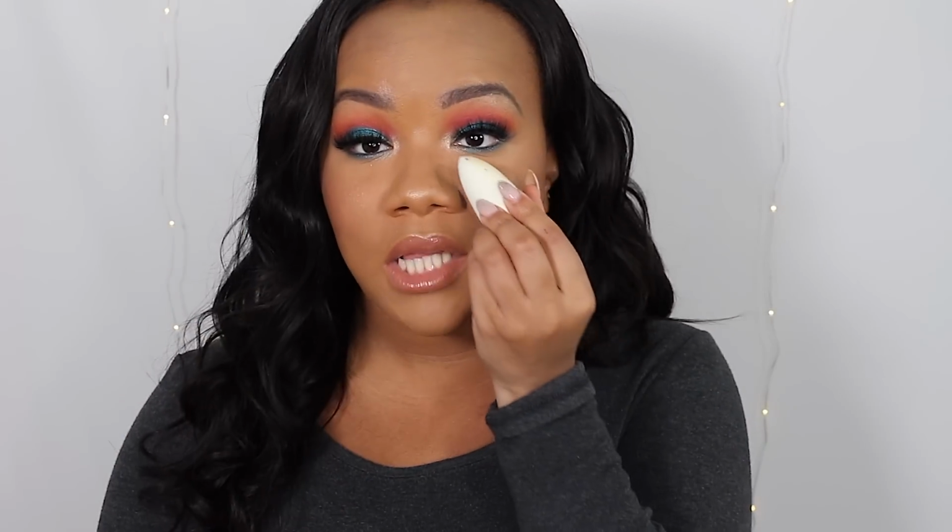It works just like the larger one, but it's just smaller, and it gets up in those crevices a lot nicer. So if you haven't tried the small ones, maybe they came in your pack and you haven't tried it, definitely check these out. Sonia Kashuk is sold at Target.